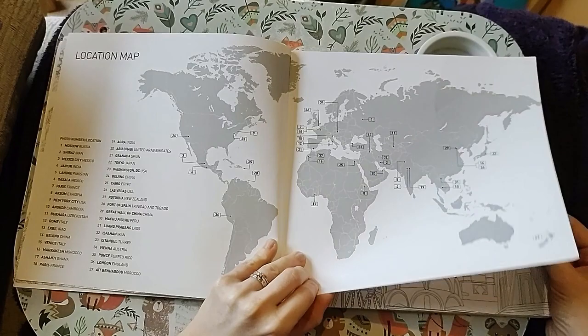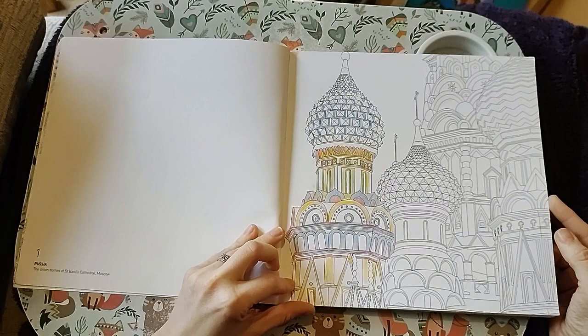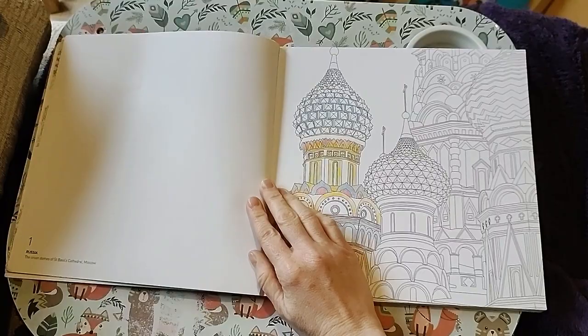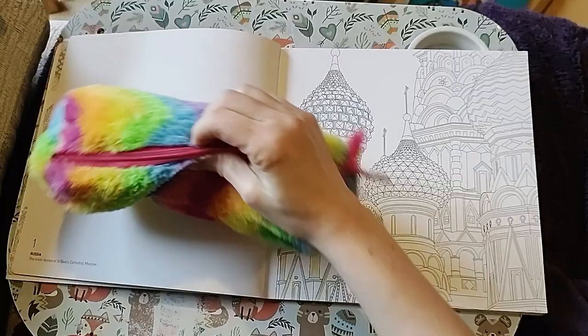So start off with Russia. There is some colouring in here, but this is just pencil, and I reckon that with my electric rubber, I'll be able to get rid of most of this, and then I'll be able to colour over it.